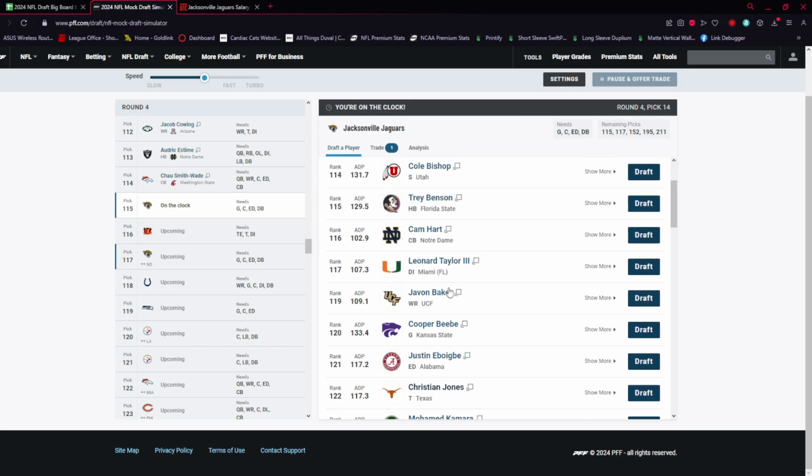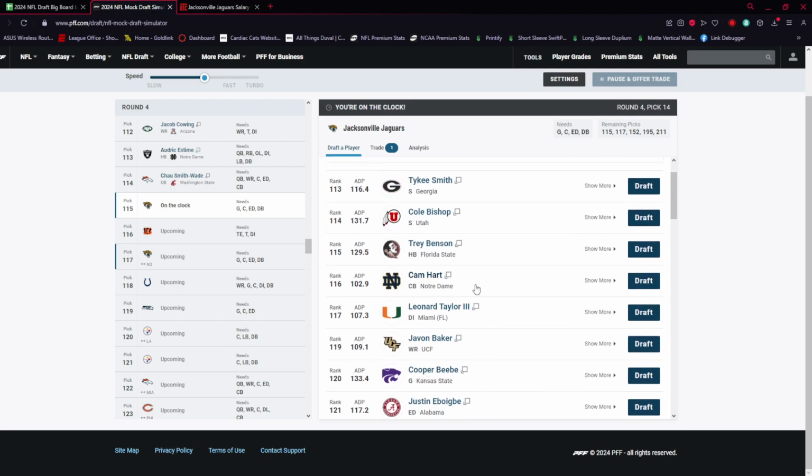Here's what I'm going to do. We have two very good offensive linemen we could pick at 117. They will probably still both be here on the board. What we have here still, I think this is probably the last guy that would really fit this need. The Jaguars need an outside cornerback, and they need someone good. They need a good starter with Tyson Campbell. Cam Hart.